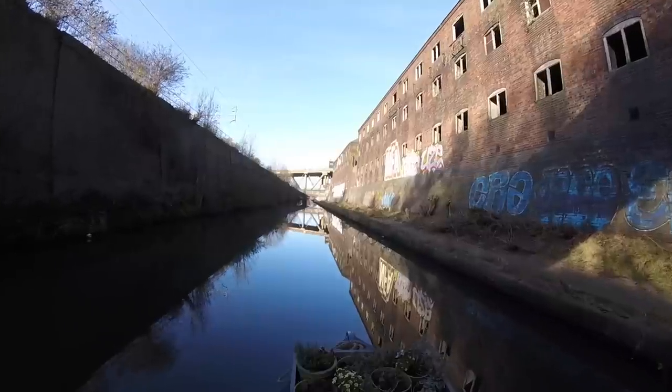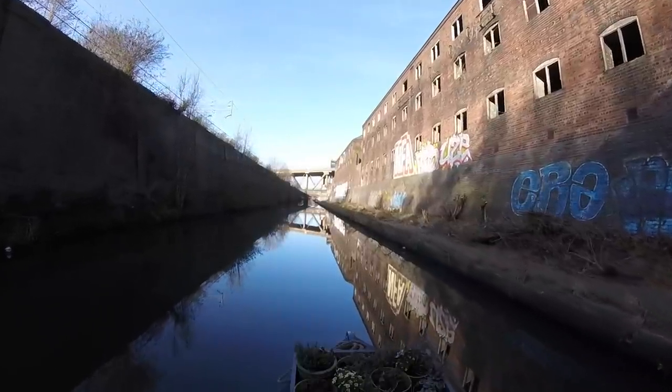So just keep saying wow, wow, wow, because just look here. It's amazing to come through here on our boat. And there's not one other boat. We've not passed a boat, there's not one behind us, there's not one in front of us. It's absolutely empty on the water, and I just don't understand why.